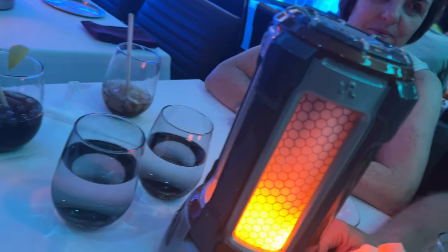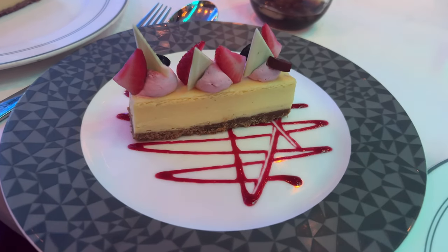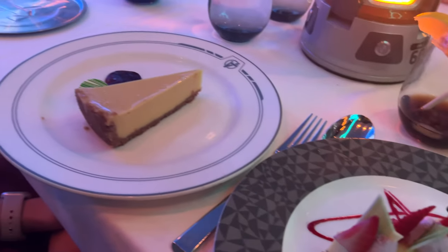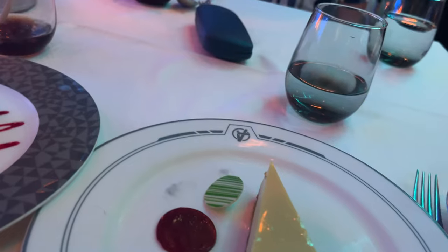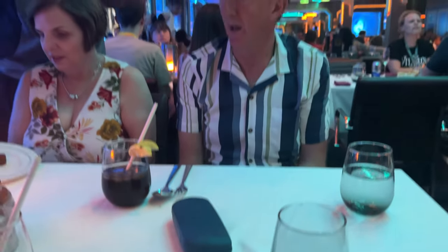We did it! The final course then, dessert. So this is the signature dessert, the cheesecake. We got one of those to share on the table. And then Rachel and I both got the key lime pie. I think Dad got the date. Like basically a sticky toffee pudding, right? Sticky toffee pudding, yeah.